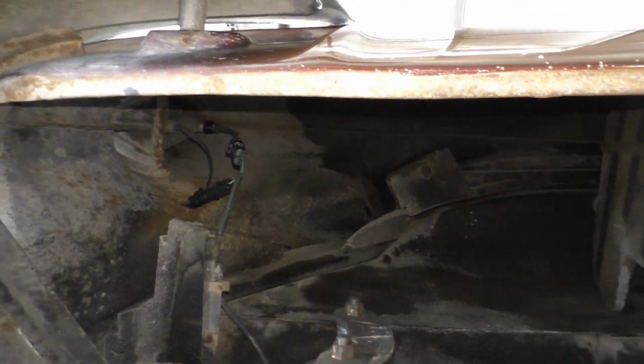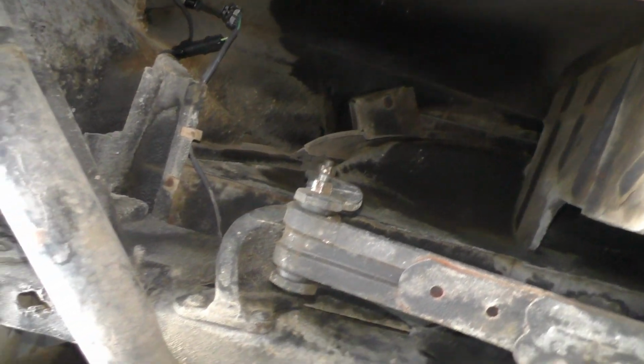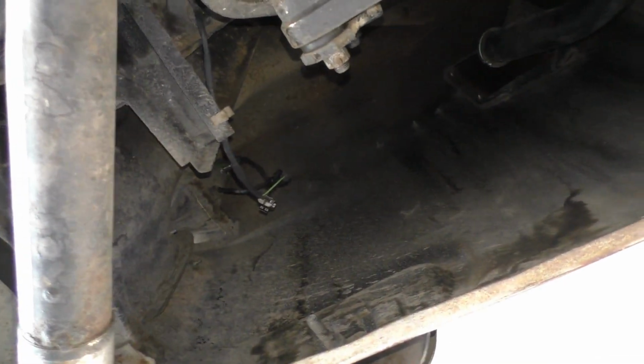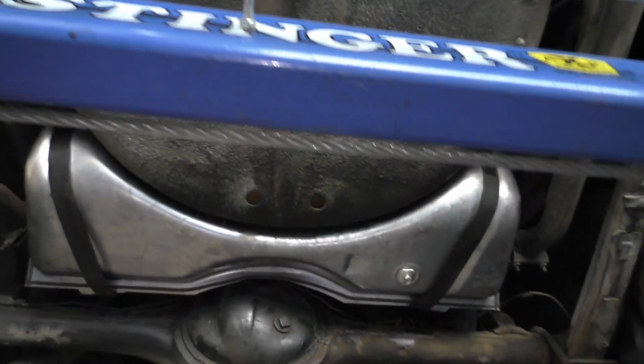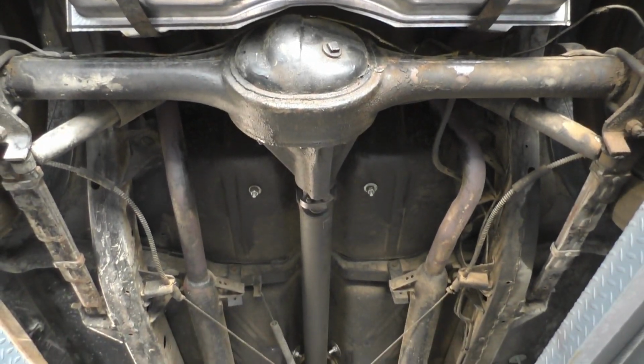Rock solid up in the quarters here. The car's been sitting for about 15 years. He's got it running and driving now, drove it over to the shop here, but all solid. Get up in the back here, the quarters are very nice, the wheel wells are nice. Recently put a new fuel tank in it because of its sitting time. The carburetors have been gone through.